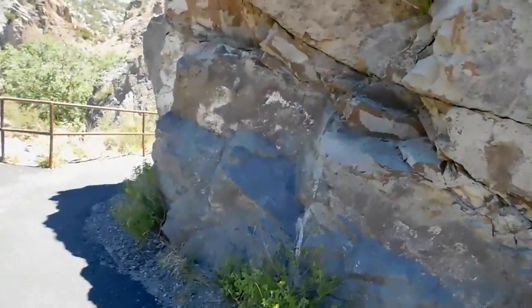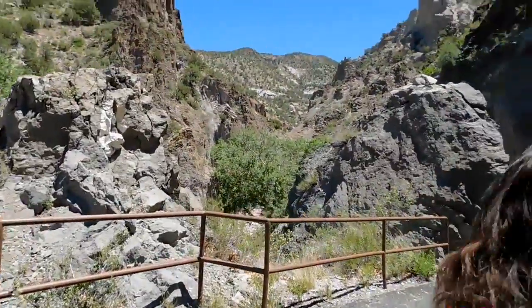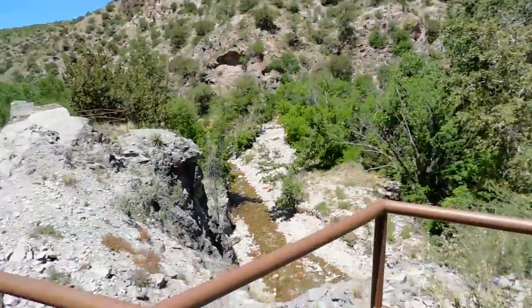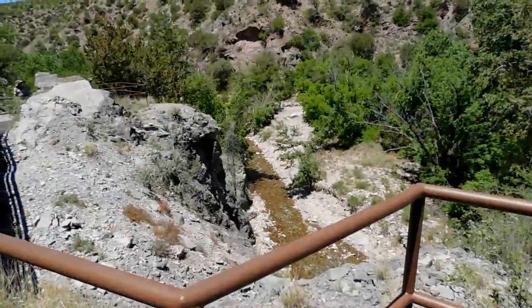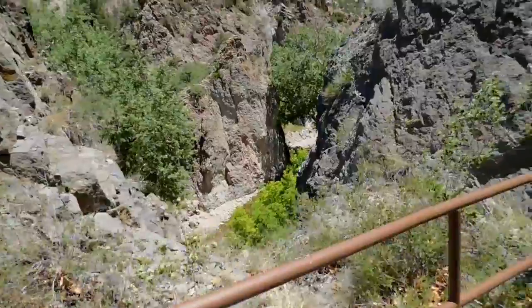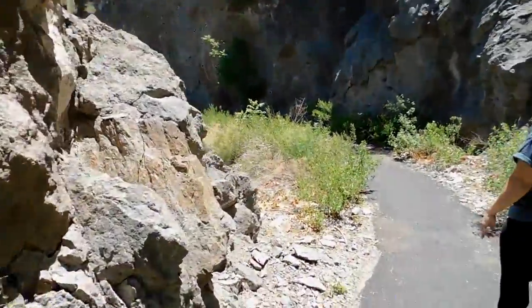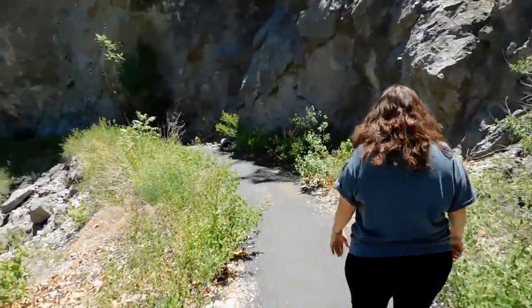Look at this rock that's up at something. Yeah. That's a nice picture right there. Okay, yeah, we can get some remnants of it. There's butterflies all over. That's a big butterfly.